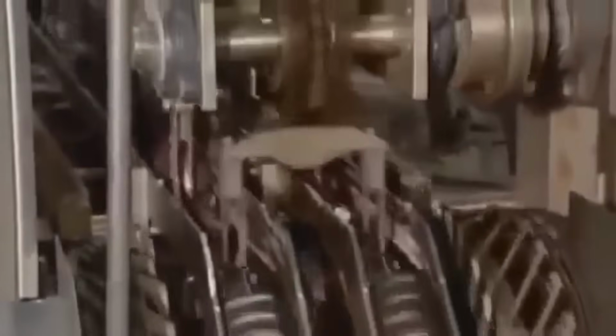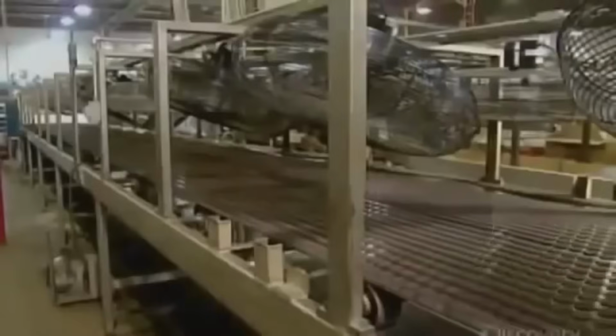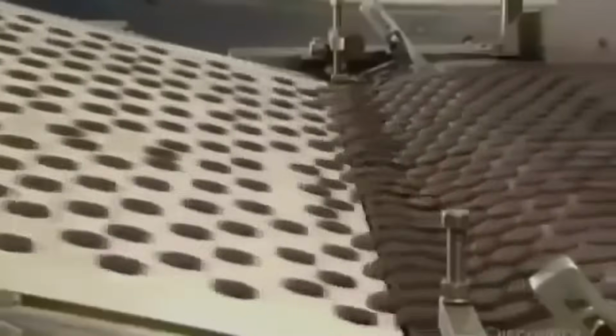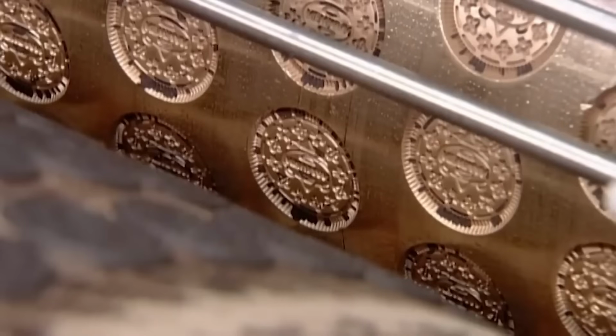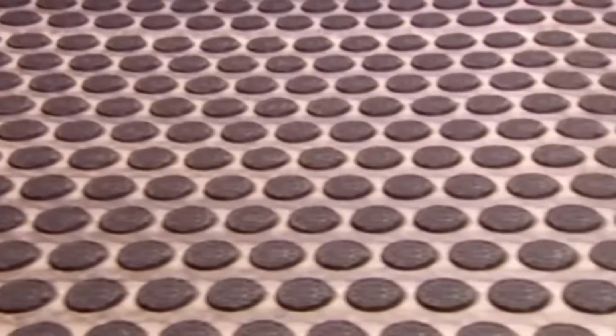The sheeter also includes edge trimmers, small motorized blades that cut off uneven or frayed edges of the dough sheet to keep the line uniform. The trimmed edges are collected by a scrap recovery system and reintroduced into the mixing system, minimizing waste without compromising freshness or quality. Once the dough sheet is perfected, it enters the rotary molder.